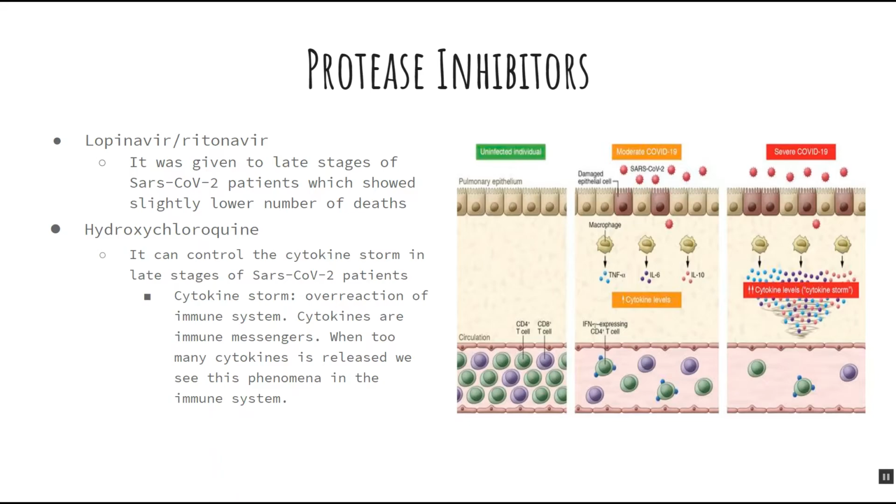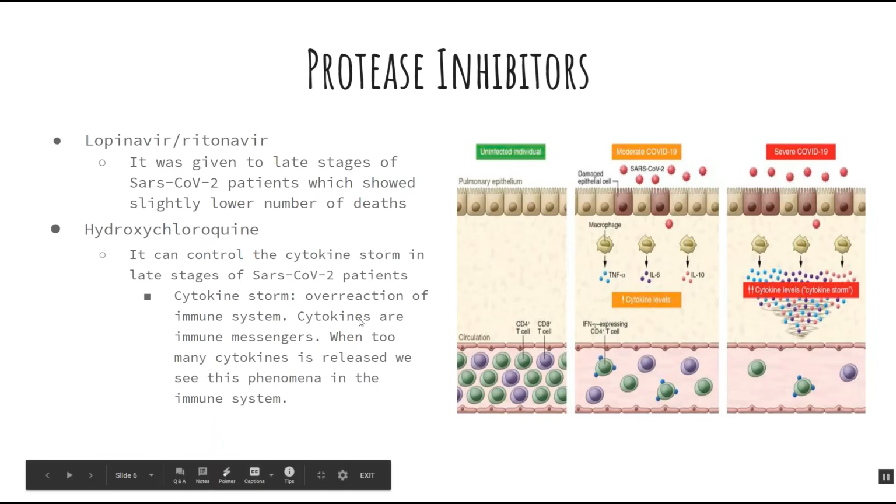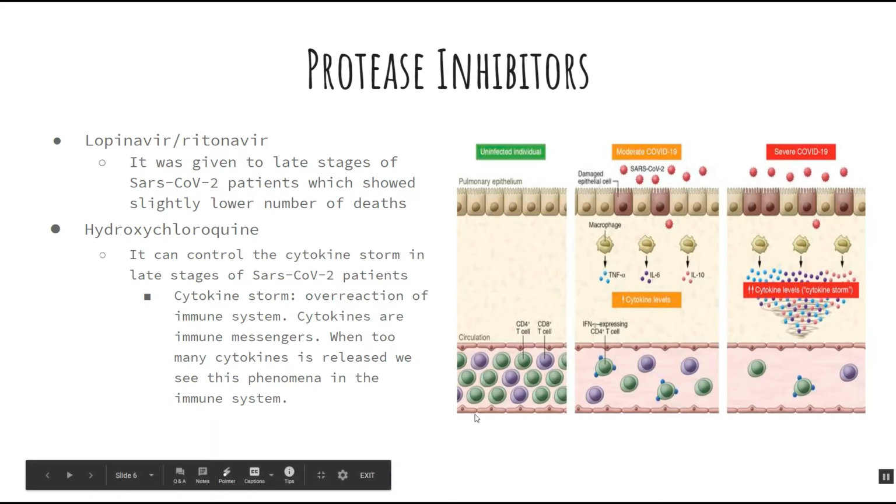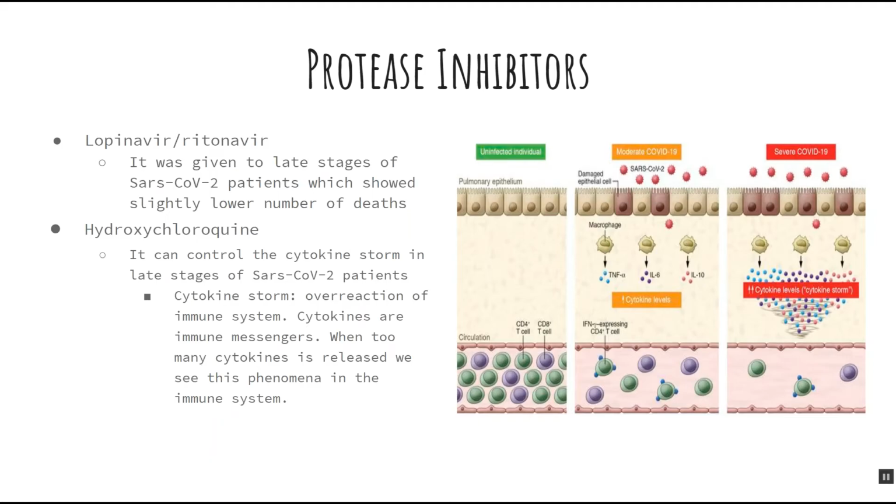What is meant by cytokine storm is the overreaction of the immune system, and cytokines are like immune messengers in your immune system, and when too many cytokines are released, we see this overreaction of the immune system. And as you can see in this, when someone is severely infected by COVID-19, it shows how much cytokine is released in their bloodstream.